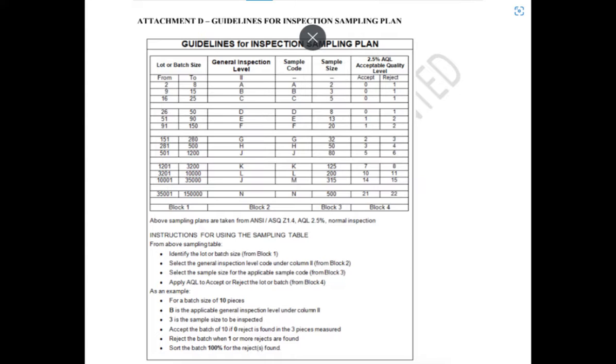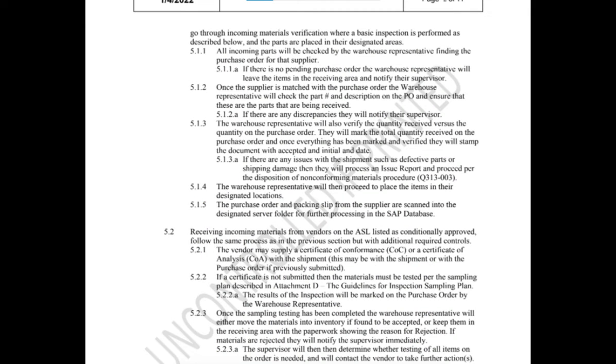You would accept the batch if 0 rejects are found in the 3 pieces measured, and reject the batch when 1 or more pieces are found. You will then sort the batch for 100% for rejects found. The supervisor will then determine whether testing of all items on the order is needed and will contact the vendor to take further actions.